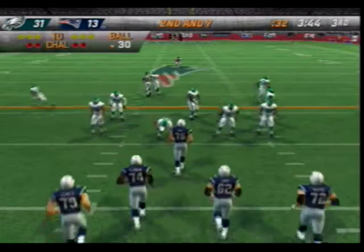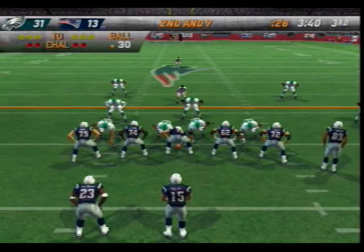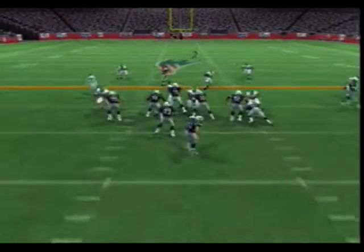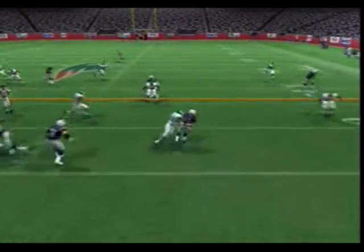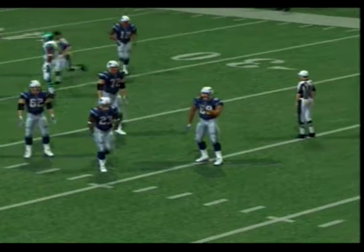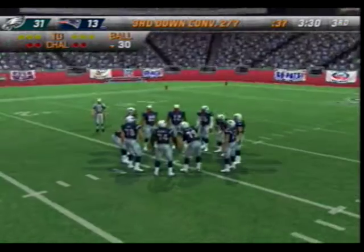Second and 7. Ball on the 30-yard line. Watch the play. Wallace back in the shotgun. Rolling left. Fisher is there for the tackle. Well, John, they kept it in the quarterback's hand, and they didn't get anywhere. The quarterback got knocked around, but that was about it.